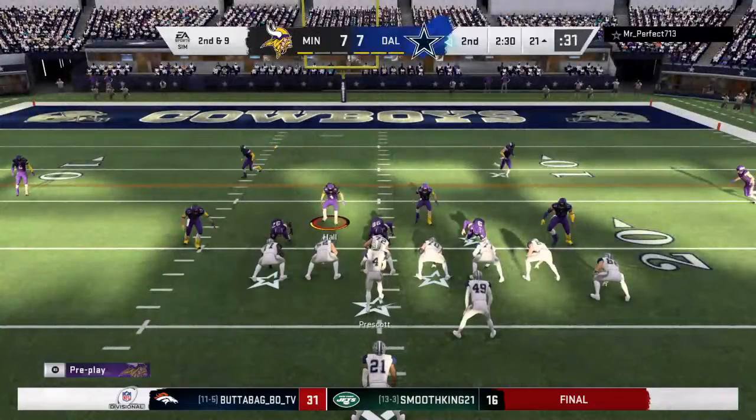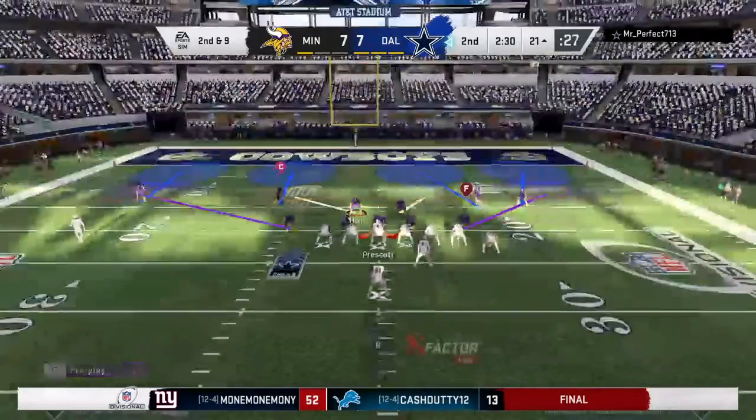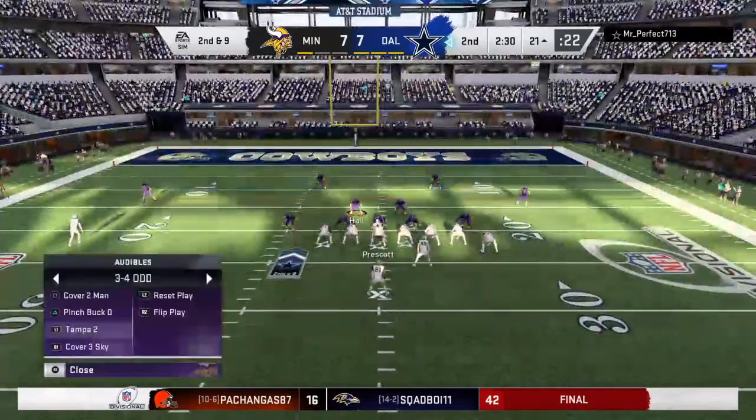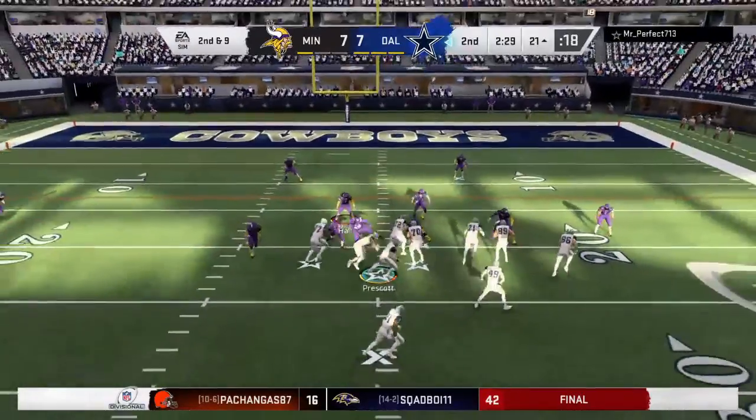Here's 2nd and 9, just a yard on that last run. We're going to 53. Under. We're going to 54. Going to 54. Right in. 64. Match ball. Right. 26.